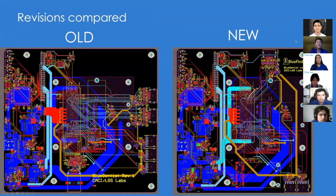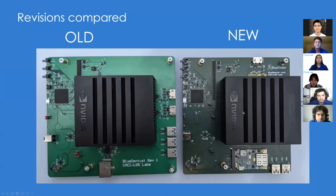So, taking a look at our old and new PCB designs, here we can see the old one is a little bit larger. We ended up optimizing some space and cutting down on size. Also, in the bottom middle of the new board, there's this yellow rectangle, which is the new PCIe that we added. We ended up removing one of the HDMIs and the Ethernet, and then optimizing the space and adding this second PCIe. As you can see, it is a pretty complex board with 8 layers, and it ended up being about 8 inches by around 7 inches.